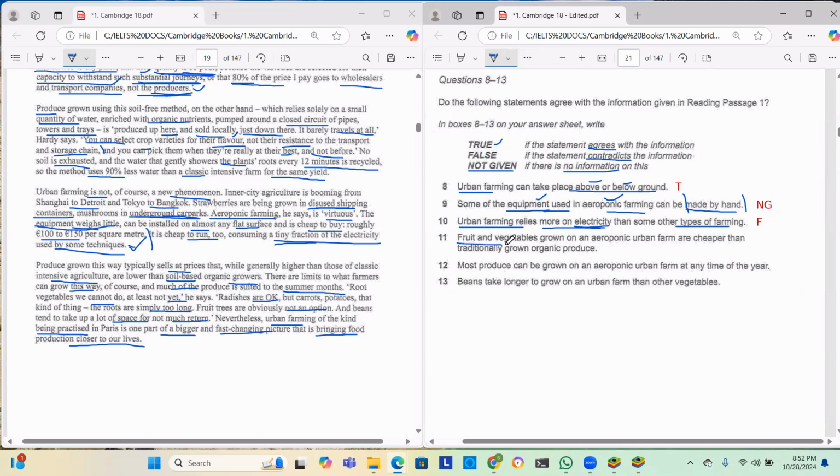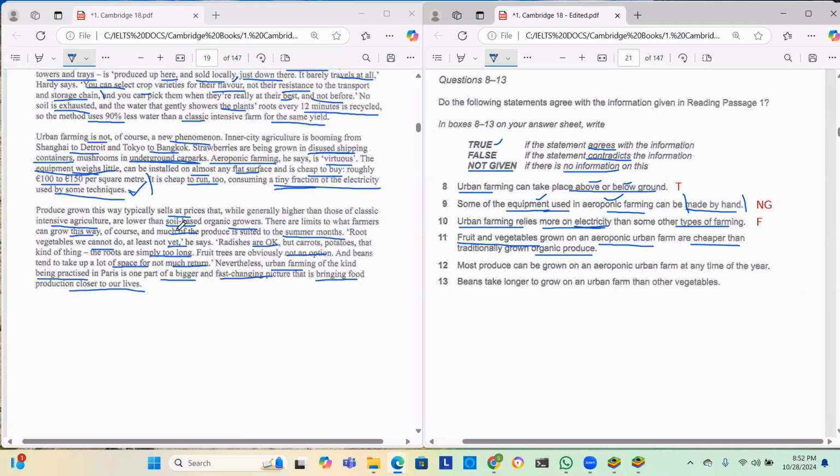Okay. Fruit and vegetables grown on aeroponic urban farm are cheaper than traditionally grown organic produce. Oh, yes. I think we read about this here, right? I read about the prices. So, produce grown this way typically sells at prices that are lower than the soil-based organic growers. Okay, you can cut this part. Whatever is in the commas, you can cut it out. Just read it like this. Produce grown this way typically sells at prices that are lower than soil-based organic growers. Okay, yes. So it is lower price.